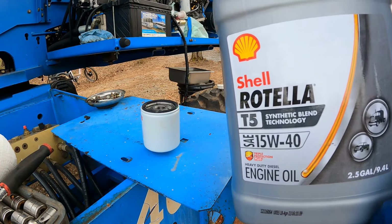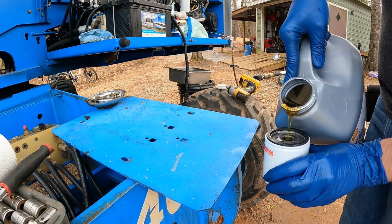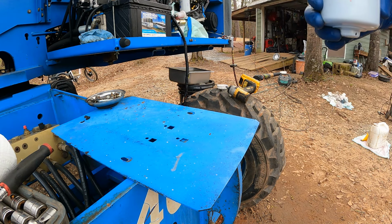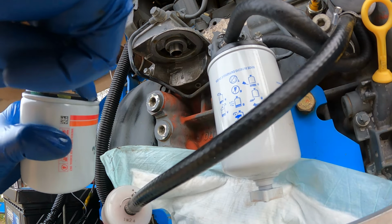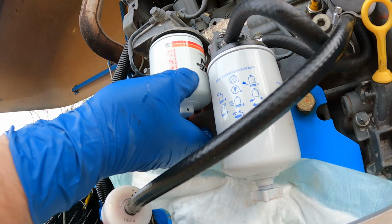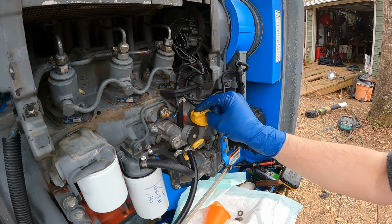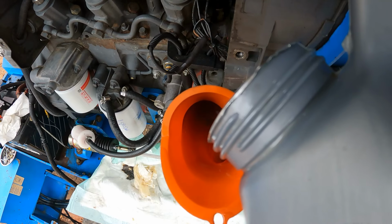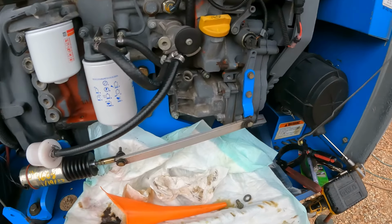So this old girl deserves only the best. Got the Rotella T5. I got a K&N filter. I usually don't like K&N, but that's all my parts store had at the moment. They are built pretty good. Oil filters seem fine. I just don't really like their air filters. I think K&N air filters let too much dirt in the engine. You are supposed to keep them oiled, but still not a big fan of them. Alright, right on the money.